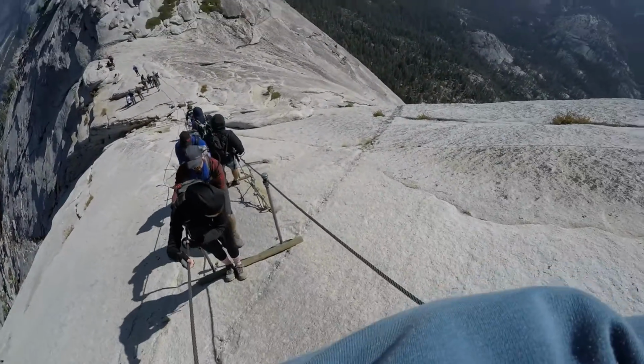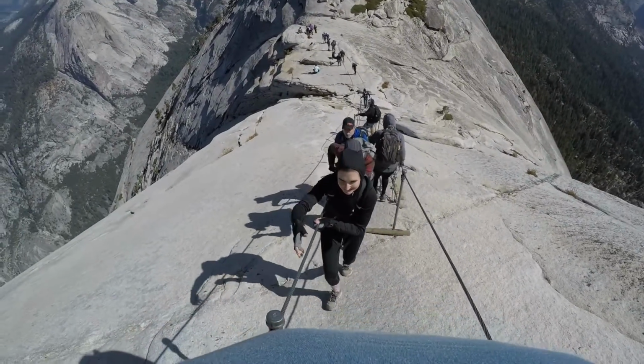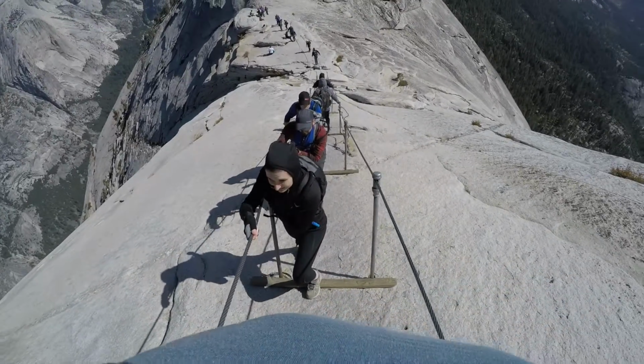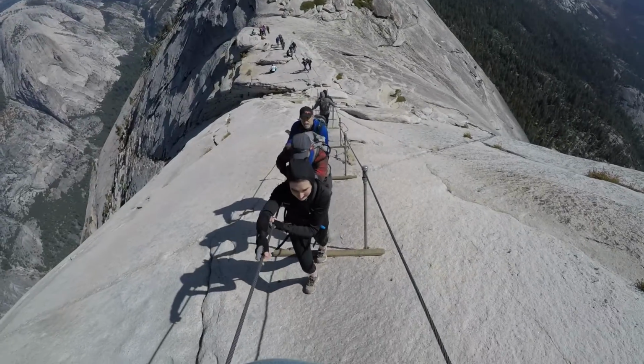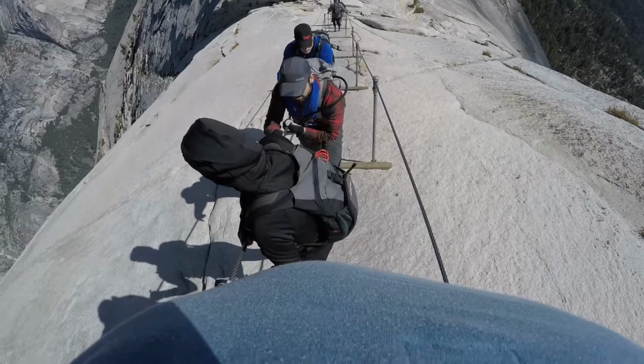If you do any research before you climb Half Dome, you'll find out that everyone recommends bringing gloves. In the video, you can see my daughter has on rock climbing gloves with the fingers cut off. I had a same pair and that worked out fine for me, although she said she would have preferred to have full-fingered gloves on.